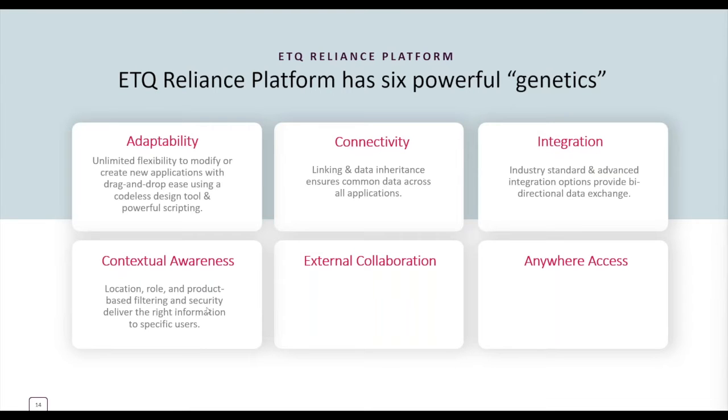Now, what's interesting about contextual awareness, otherwise known as that dynamic filtering that I mentioned a few moments ago, is that it lends itself to the next capability, which is directly applicable to our discussion today about supply chain management and supply chain quality, because you can extend the hierarchy to include external users like suppliers and contractors. So when a supplier logs into the system, it could dynamically filter, and I'll show you an example of this when we get into the demonstration in a few minutes. The system can dynamically filter and only show them the information that pertains to them.